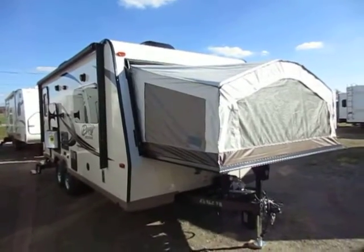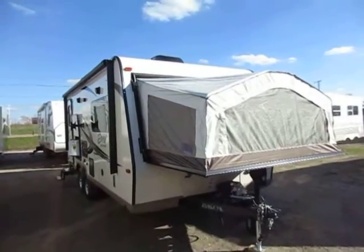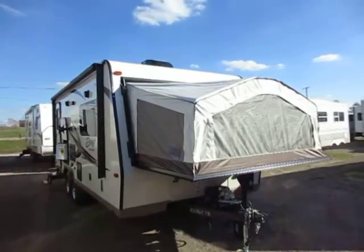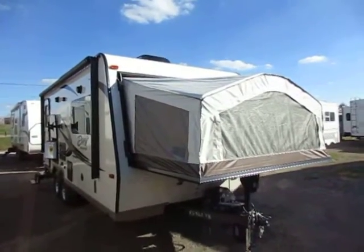Rockwood Rue 21DK here at Haylett RV of Coldwater, Michigan. 4,050 pounds SUV towable hybrid with a slide. Rockwood is the king of lightweights. They are the number one selling lightweight out there.